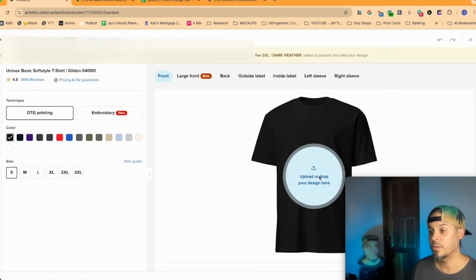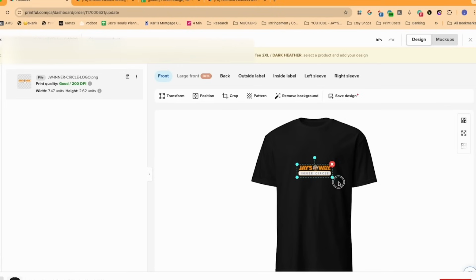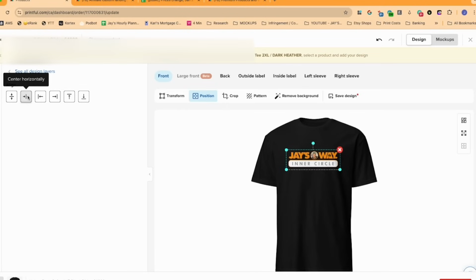And you can now either click on here to upload your design or drag and drop your design onto here. In this case, I'm just gonna drag my inner circle logo onto here. I'll just click on the corner here to make it fit the size here. And then I will click on this for position, just to make sure I'm centered in the middle so it's not out of whack.